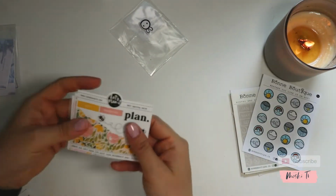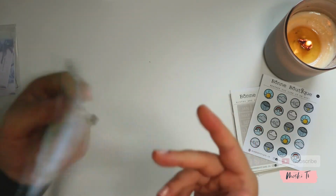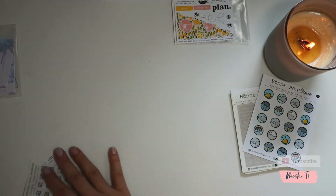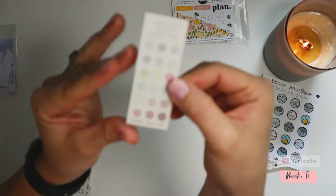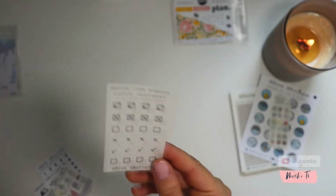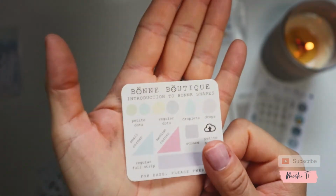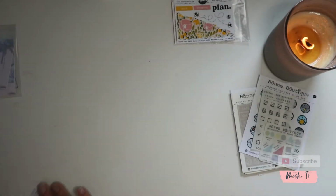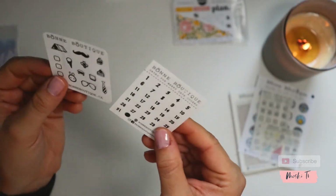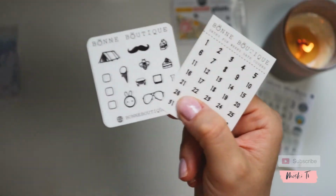Most of these, I think my kids can play with. But if that's your jam, it gives you a nice little sampling selection of what they offer. And then they also included a little petite dot sampler of all of the colors that they offer. Again, super cute. They also added so much stuff, right? We also have these little trackers, different shapes with different colors. And then there's two little samplers, one has dates and the other just looks random.